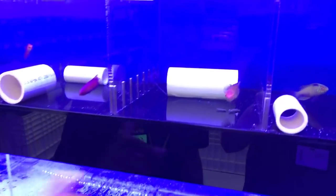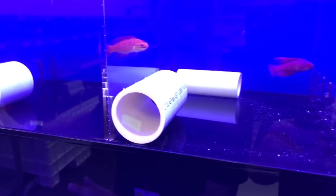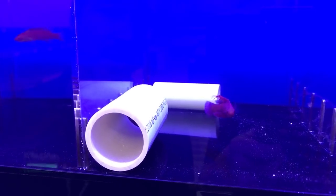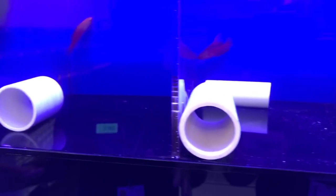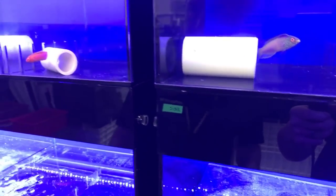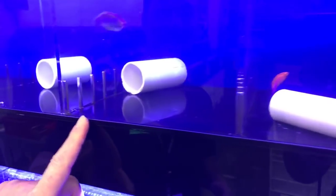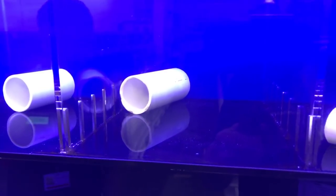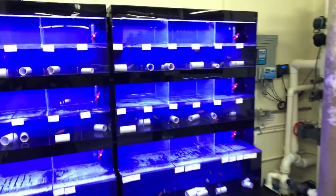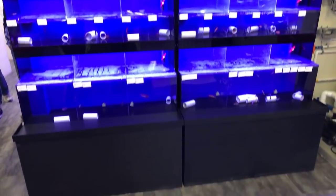What we got here, this is our RAS system. It's a golden rhombidalis. So these RASs are in QT. As most of you RAS enthusiasts know, lots of RASs are sensitive to copper. So we have very low levels of copper in here. So again, all the fish that are in QT, they stay over here for 2 weeks.